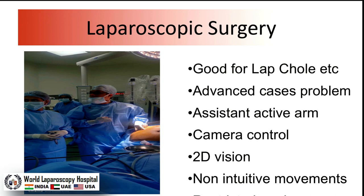I will say myself as an average surgeon, and I can do anything which laparoscopic can do robotically in a much easier way. Laparoscopic surgery has been good for routine procedures like lap chole and lap hernia, and advanced cases also we can do, but there we always struggle: more time consuming, more tiring. And there's 2D vision, camera control is always dependent. Sometimes your assistant who is holding the camera is also looking at something else.